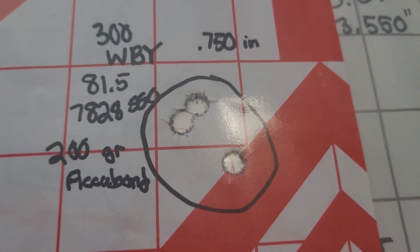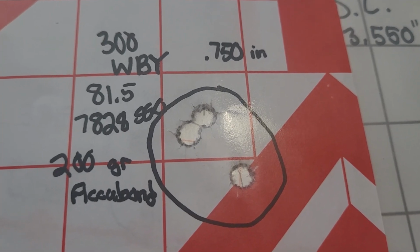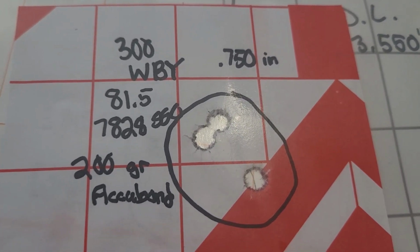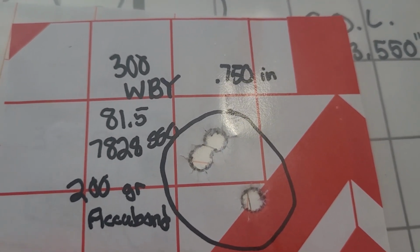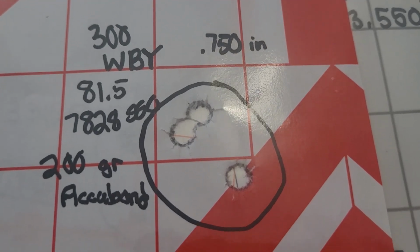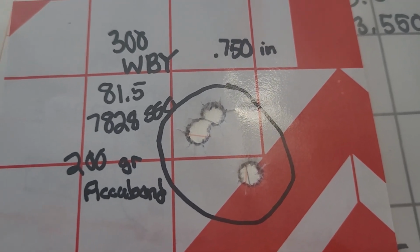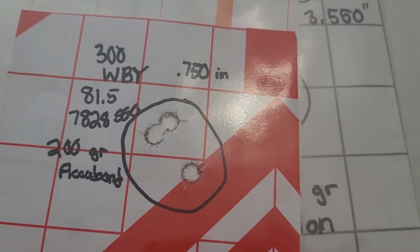3/4 inch groups are not amazing accuracy, but again, the bar is set at being sub MOA, and this definitely is. Okay, so my rifle has liked the 200 grain AccuBond, which is going almost 3,100 feet per second and gets a 3/4 inch group, which is definitely good enough to hunt with.